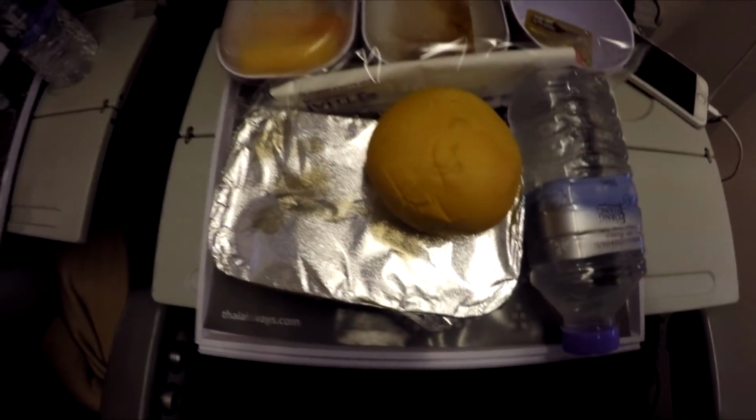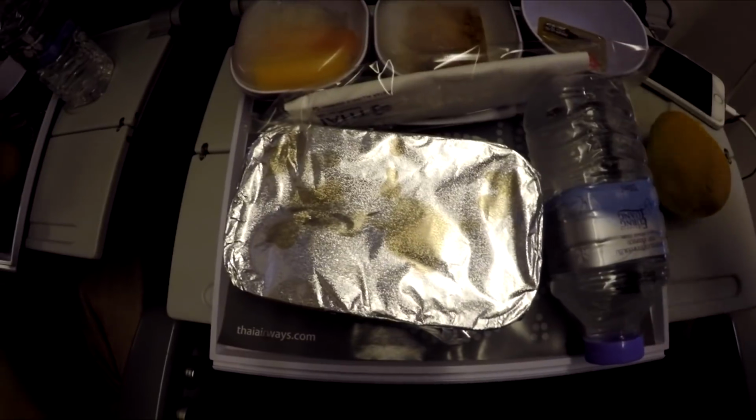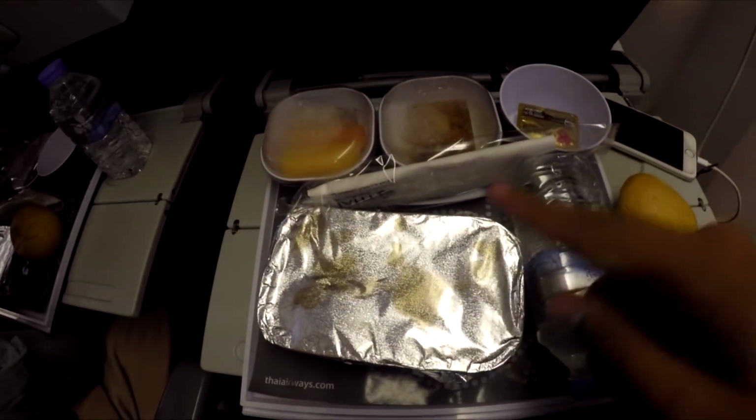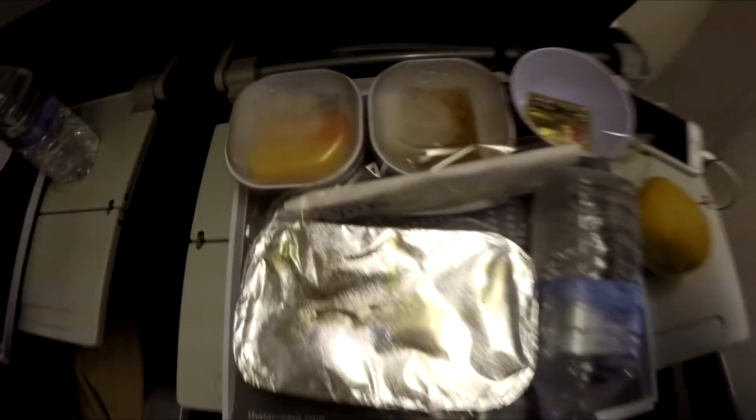Well, here we are. Here is our second meal of the day. We've got another bread roll, and the options were vegetable stew or a chicken stew. So even though I've eaten a lot of chicken today, I went for the chicken stew, which is in there. Another bottle of water, cake by the looks of it, and a fruit salad in there as well.